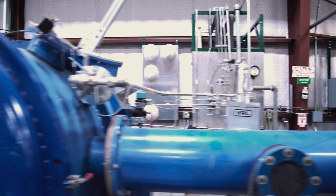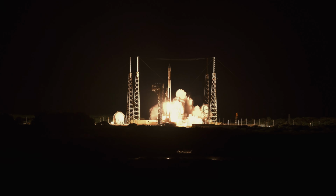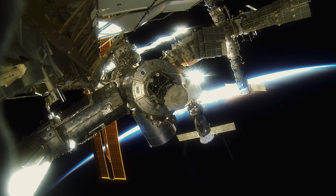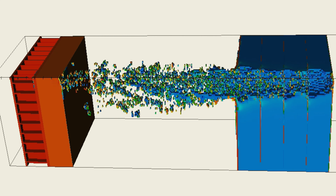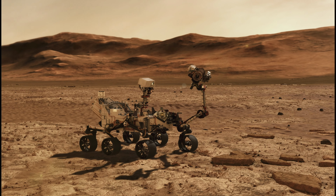If it wasn't for this study, we would be sending up rockets and satellites and pieces of the space station not knowing whether they were going to protect the astronauts or the equipment we send up. It's a really neat thing to see when you test something and have it correlate very well back to your simulations. I am super excited to be working this mission to bring back samples from Mars.